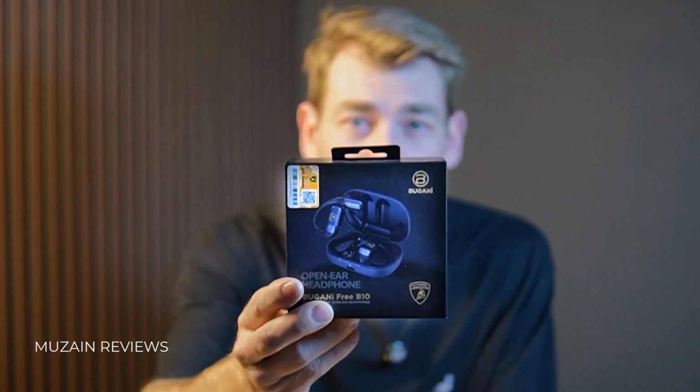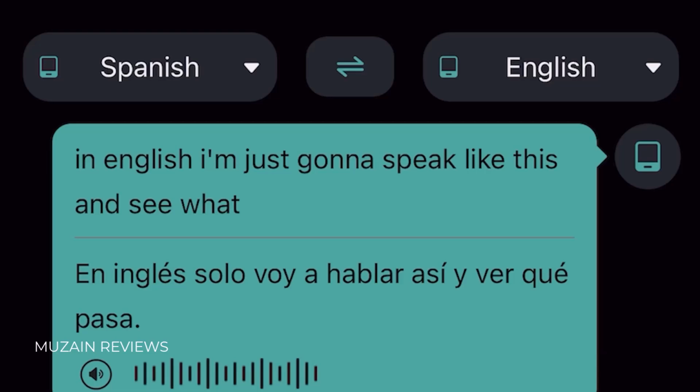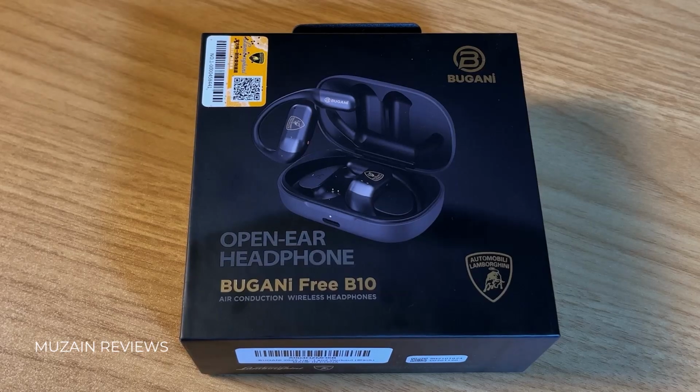In this video, we're going to be taking a look at these earbuds from BUGANI. Not only are these perfect for listening to your favorite music, but they also boast a cutting-edge language translating function. We're going to be getting these open, take a look at the design, and go over some features. So let's go.